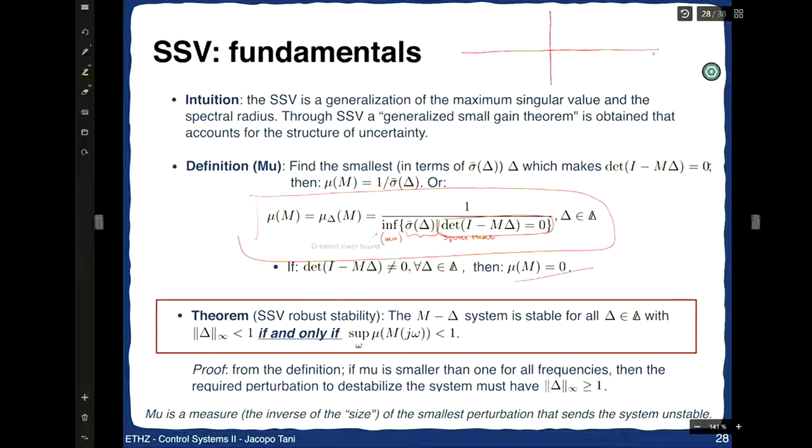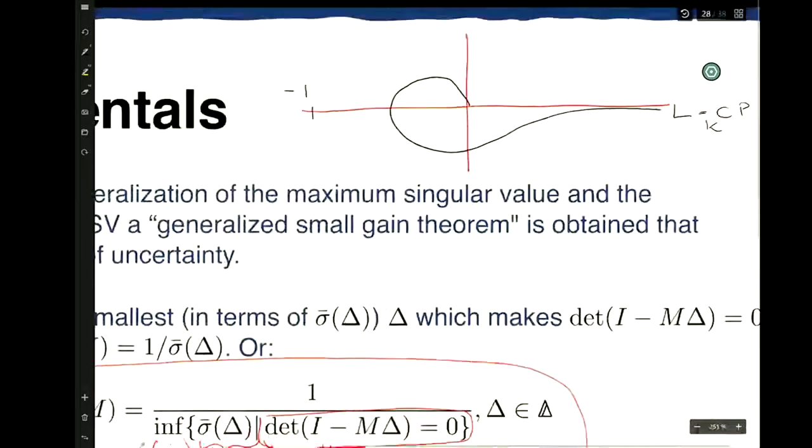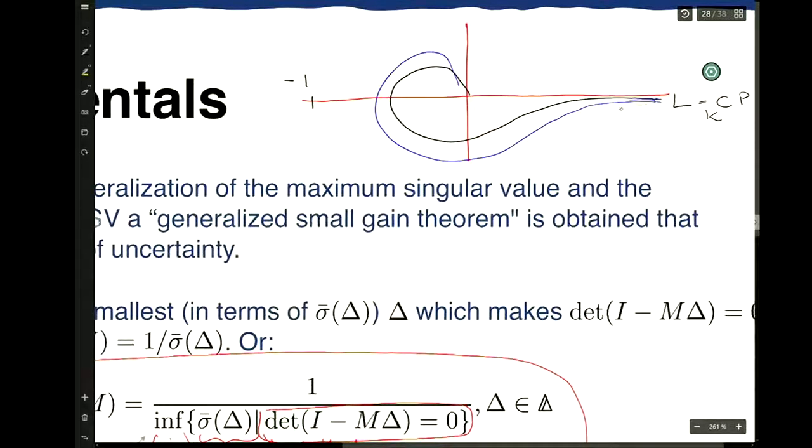Let's say you have a Nyquist plot of some function, like this, and this is the critical point minus one. You saw maybe that the gain margin was, if this is your L, which is basically C times P, in a single input, single output system, and let's say C is defined such that I put a K in front of it, just a scalar that we can play around with. The more you increase k, the more this loop gets a little bit bigger. At some point, it gets to the critical point here, and when it gets to the critical point, the system goes unstable.